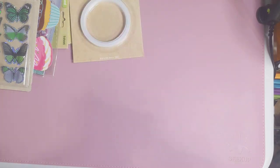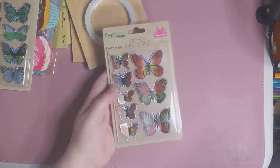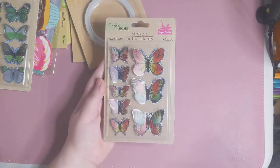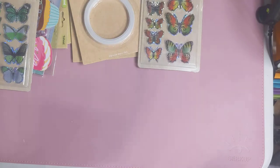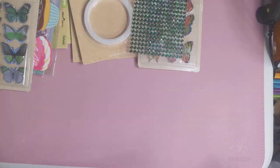And here's some more. And then here's the other set I found in brown and green, really beautiful colors. So I grabbed those. And then I found some gems. So I got some gems.